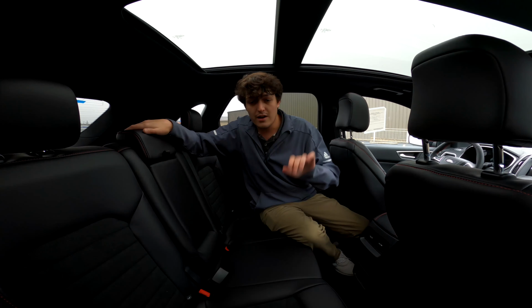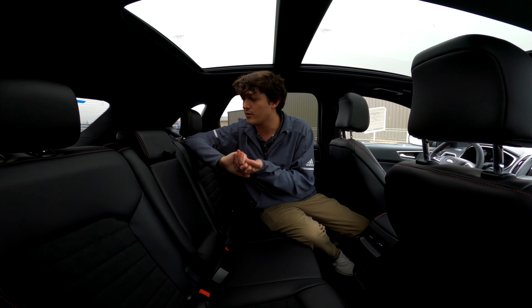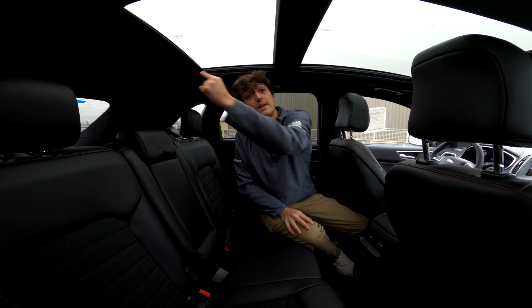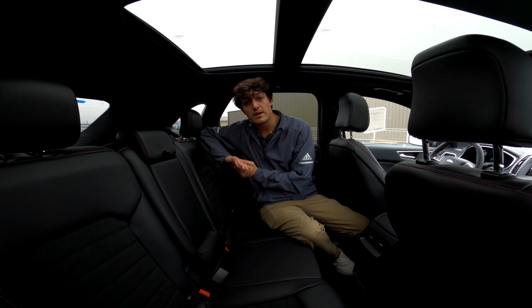The back seat is very accommodating if you have passengers or kids, with plenty of leg room. And then these can fold down with the touch of a button in the back, or easily with the pull of a lever right here.